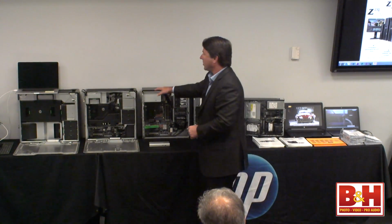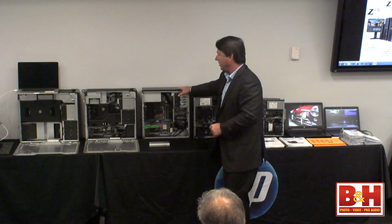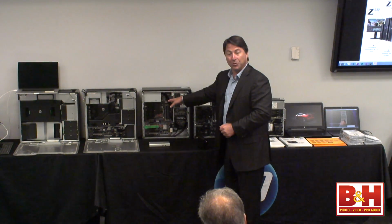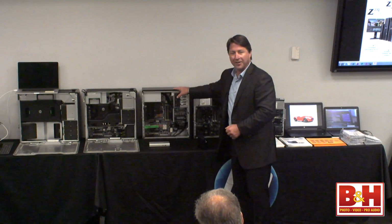And then you step up to our higher-end line here. We have the Z420, the Z620, and the Z820. And this really gets you into an entry-level high-end workstation. We start off with 4 cores, but you also can go to an 8-core processor and up to a 12-core processor in this system, 64 gigabytes of memory, lots of storage space, classic tower architecture.